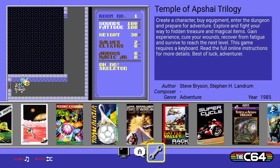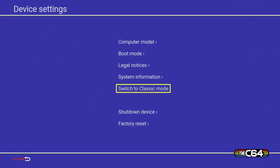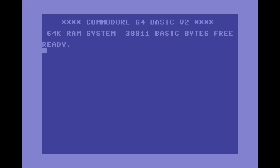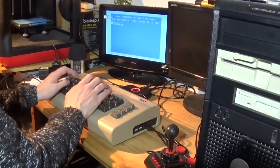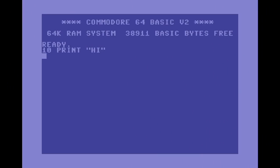So, do we have to reboot the machine then, I'm guessing? I know, I'll switch to classic mode. Okay, and there is classic mode. So, if you know your BASIC, let's have a look. I'll be honest with you, I wonder if there's a tiny bit of a lag.